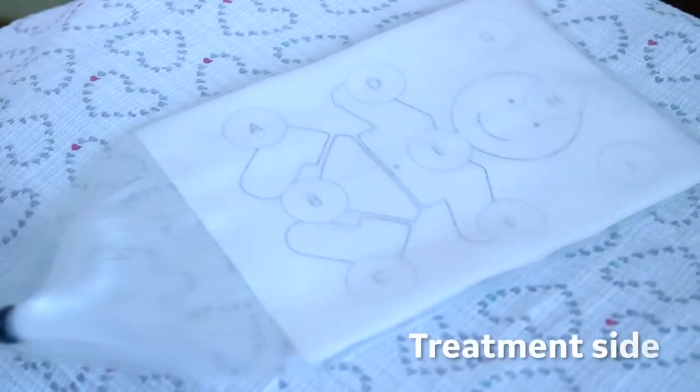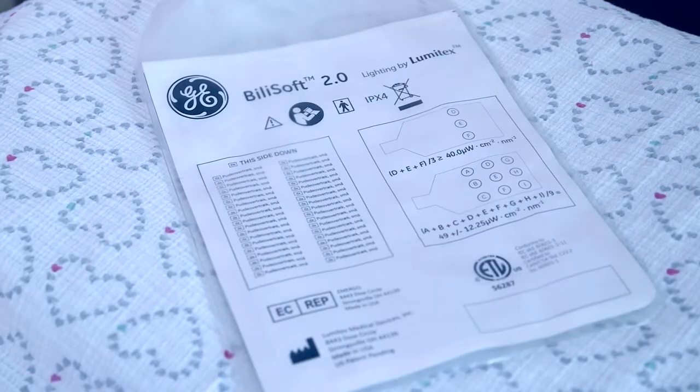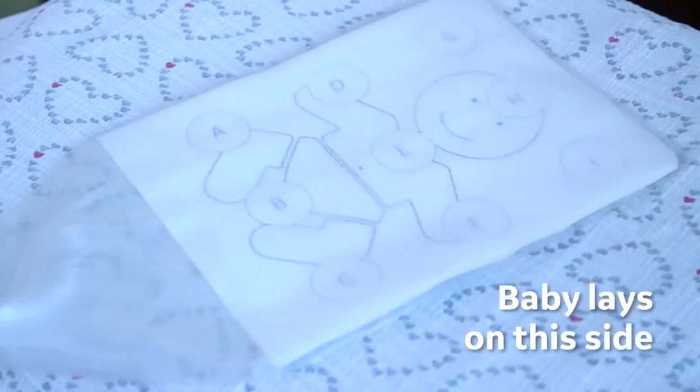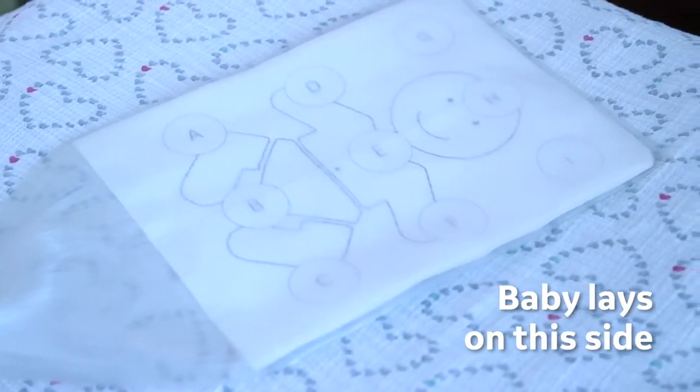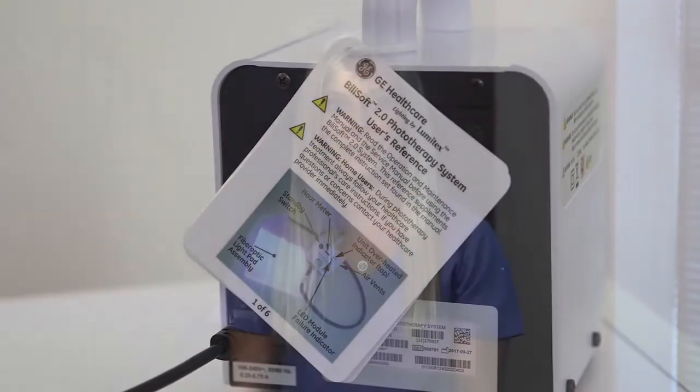All BiliSoft pads have one side that emits blue light. This side is identified with a graphical symbol of a baby. The other side of the pad contains printed instructions and does not emit blue light. It is important to have the blue light side with the baby symbol directed toward the baby. A quick reference guide is found inside the back cover or hanging off of the BiliSoft 2.0 unit. It shows you how to operate the unit.